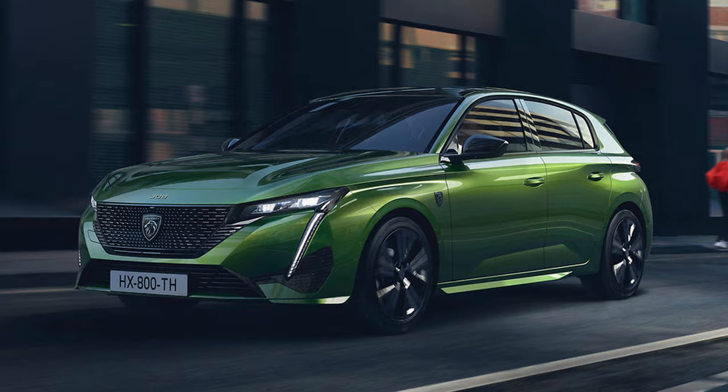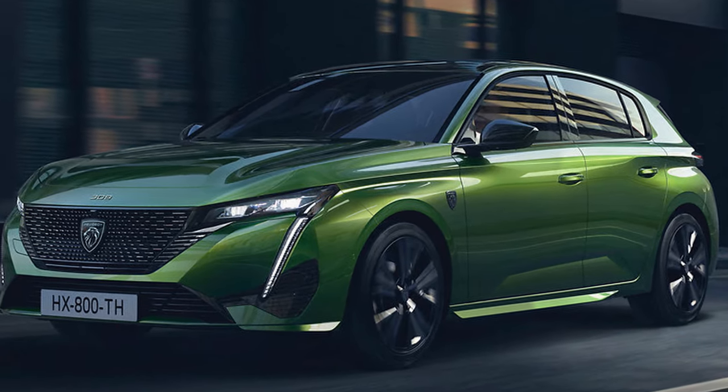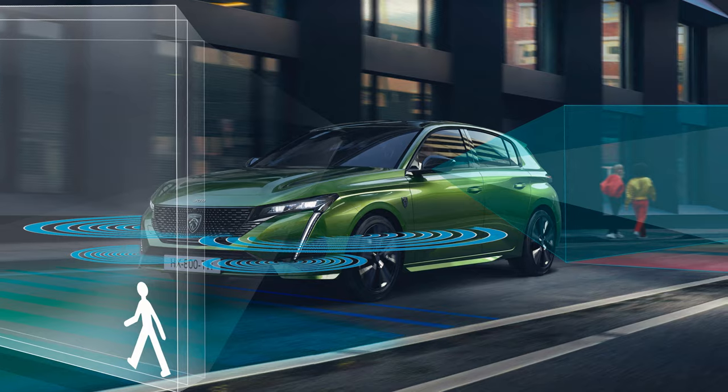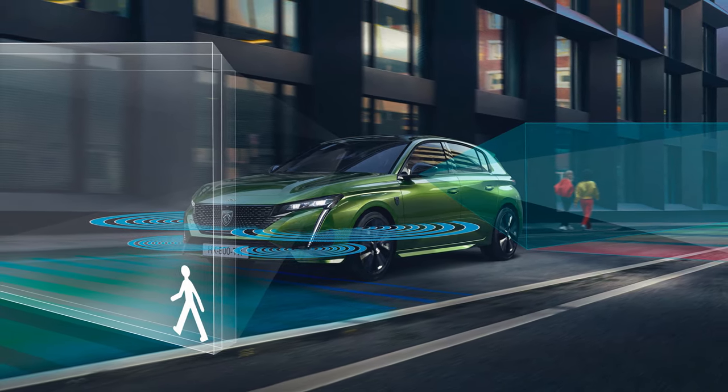Today we will talk about the new Peugeot 308. As you probably know, a few days ago Peugeot finally announced the long-awaited 308, and to be honest, in my opinion, it comes with an amazing exterior design, also a new digital cockpit, new multimedia system, new safety features, and a lot of things that make me think that this is probably one of the best cars in this class, at least in the top 3-4 cars.